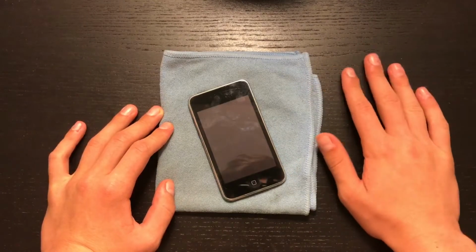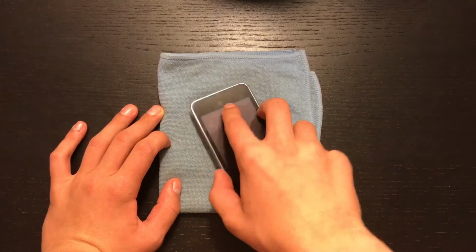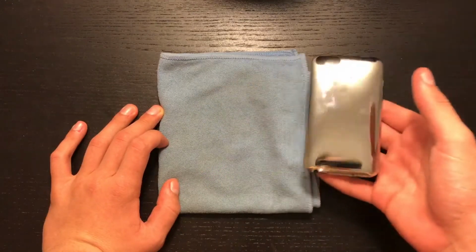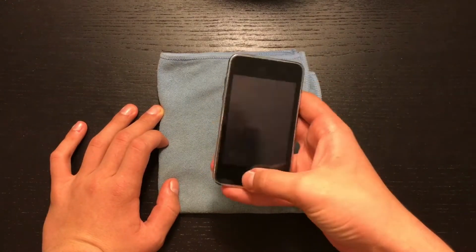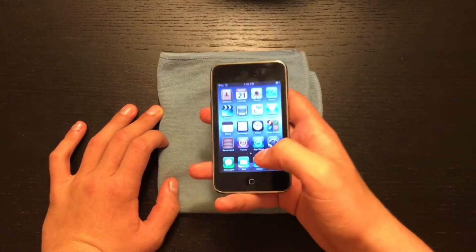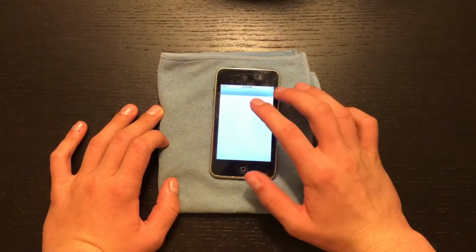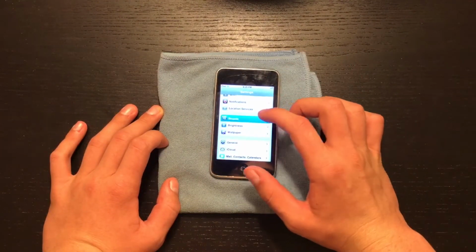Today what I have for you guys is a more special video in my book because I have finally found an iPod 3rd generation. And yes, this is an iPod 3rd generation running iOS 5.1.1, as I will demonstrate right now, and I will also turn off the brightness a bit.